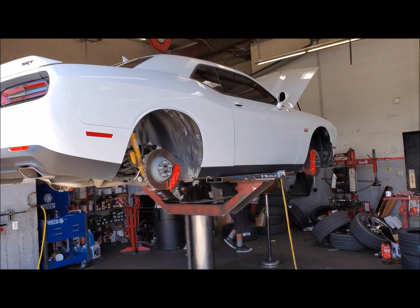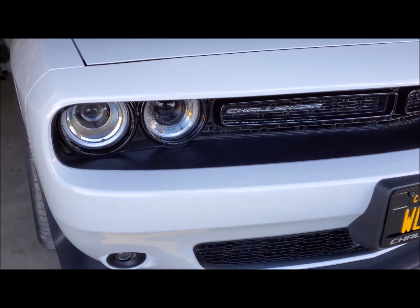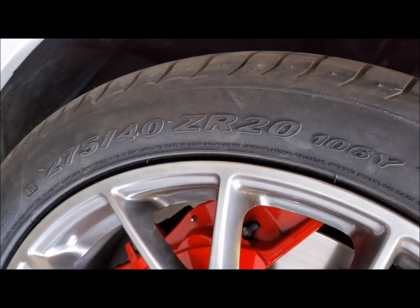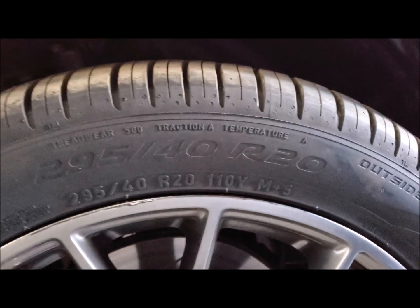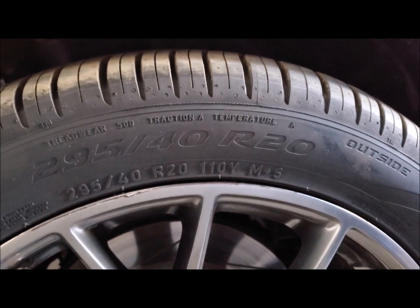Six cylinder Brembos. 275/40s on the front, and on the back, 295/40 R20s. The Y rating.